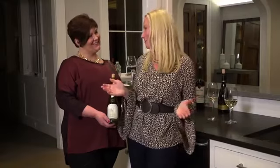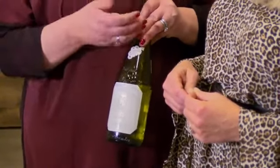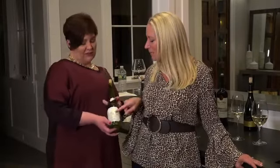So you know, there always has to be wine with the food. And this is Siobhan Rogenkamp, and she's from Snug Harbor Wine. Wine pairing and making wine menus to go with food, I love. That's her passion. So remember that, go into the shop, because she'll pick you up. I will. Okay, so tell us, this first one, the oysters?